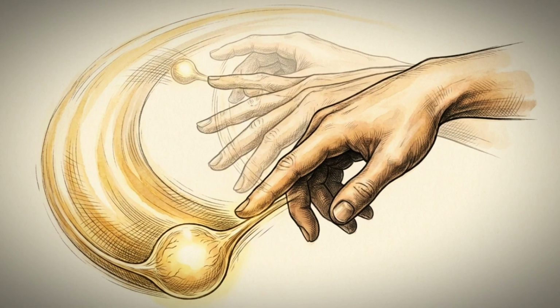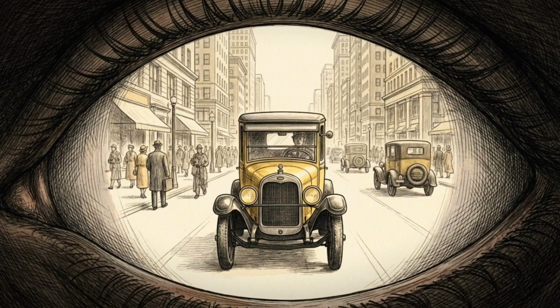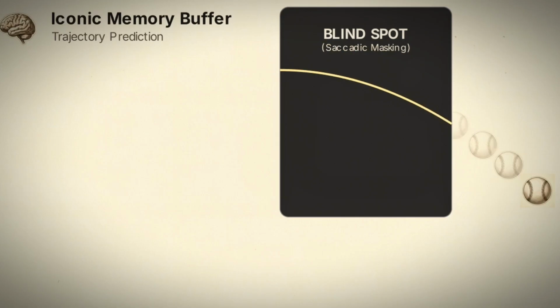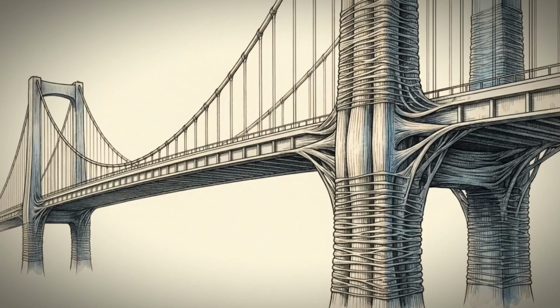Iconic memory acts as a neurological visual echo, holding on to an image for a few hundred milliseconds after it has physically disappeared from view. The brain uses this lingering echo to bridge the dark intervals created by eye movements, ensuring the world doesn't vanish every time we blink. The system is also predictive. It uses the trajectory of the visual echo to anticipate where an object will be next, painting that prediction over our blind spots. This means our feeling of continuous time is a carefully constructed illusion, a bridge made of echoes to hide the physical gaps in our biology.